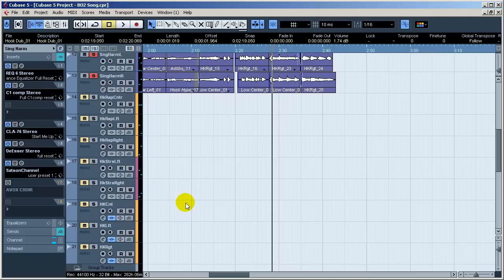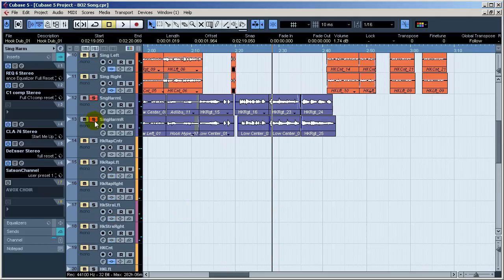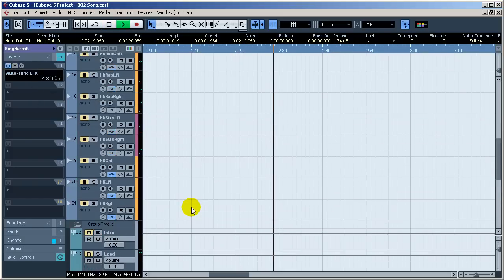All right, so it's not perfect. I could have went there and did it perfect, but I'm going for the sound, okay? And it did what it needed to do. So I'm going to go ahead and throw my auto-tune back on for the auto-tune effect. So that was without auto-tune.